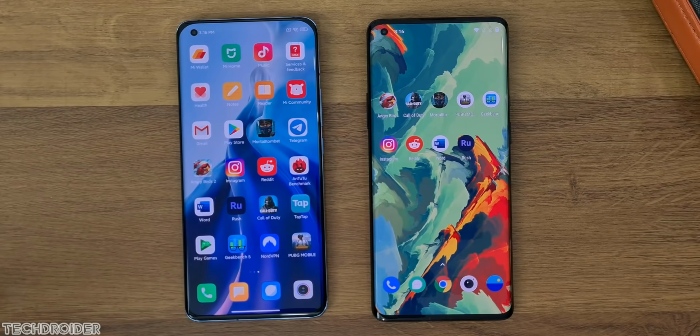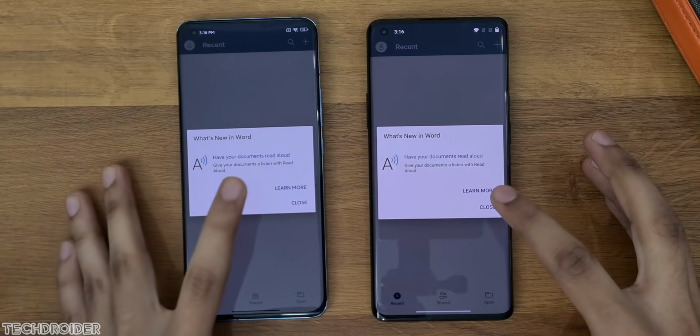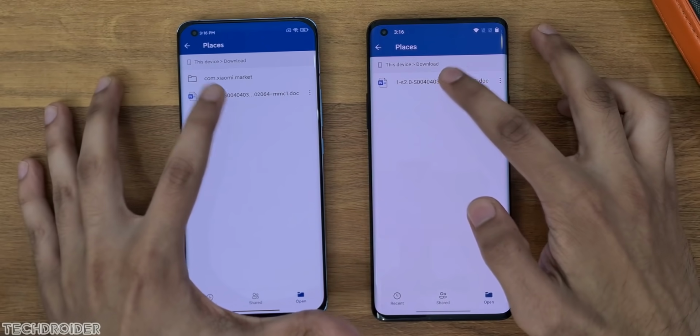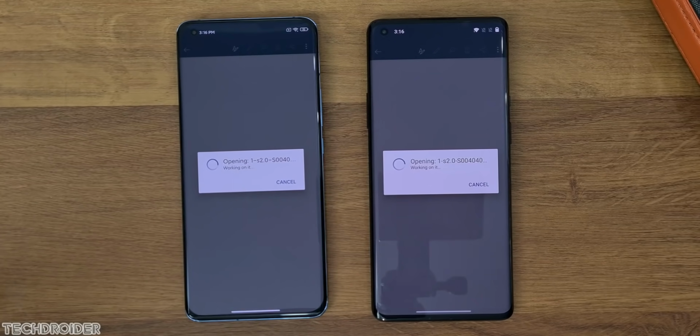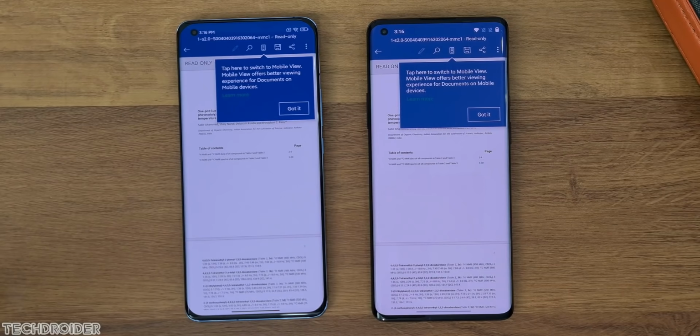Now let's do some storage and rendering stuff. So Word, opening a 50 MB document, and here we go. So we'll see which one performs better. They both are doing a really great job, and Xiaomi Mi 11 wins this one, guys, and that's a noticeable margin, I would say, all thanks to the latest Snapdragon 888 CPU.